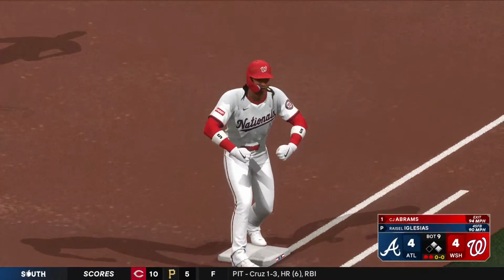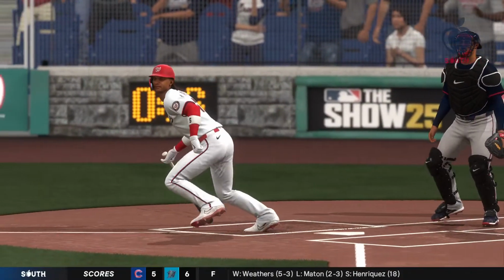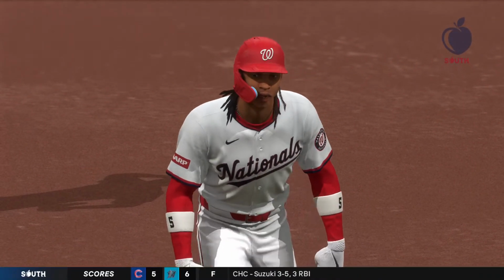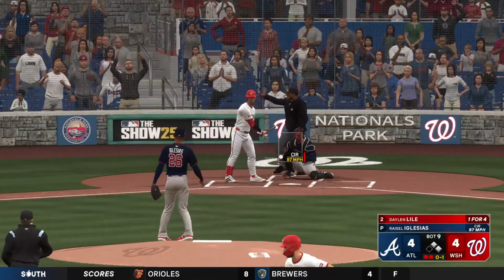Huge moment for him and his team, dude. You know, some guys just grip it a bit too tight in a big spot like this, having a chance to tie it up in the bottom of the ninth. But he didn't let the moment get to him. Comes up with the RBI knock, and now he's giving his teammates a chance to walk this thing off with the win if they can push across another run.